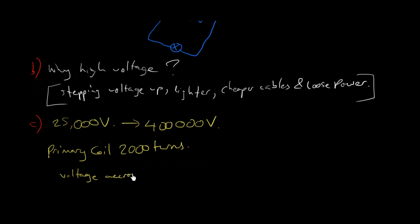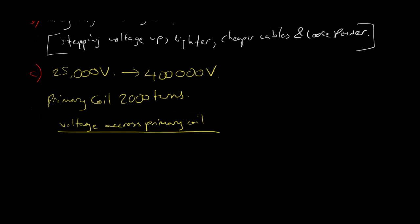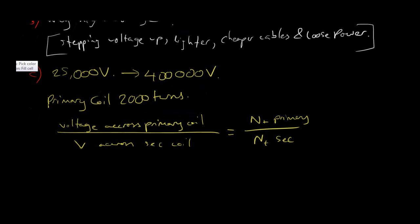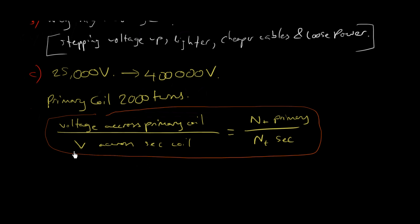across the primary coil divided by the voltage across the secondary coil is equal to the ratio of the turns, right? So the number of turns on the primary divided by the number of turns on the secondary. So that's really handy. If they give us the formula, then we only need to know how to use this in order to work it out.